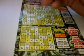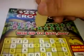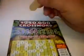Letter L. Here's an L. There's an L. There's an L. Three L's. Here's another L. Four L's. Well, I need a Q to make a word. This is weird. There's an L here. I got one word down below. X. It'll be funny if there's no Q on this scratch off. One X.